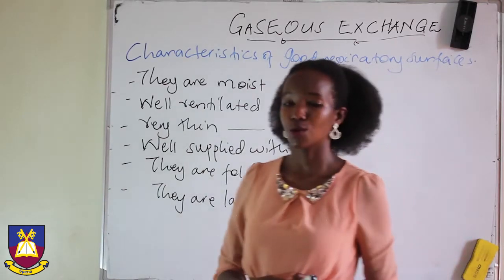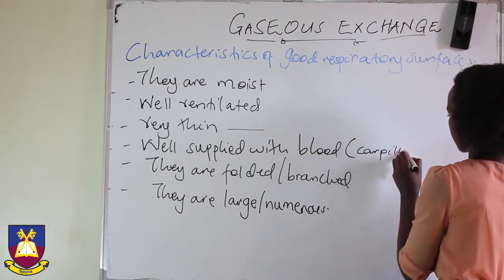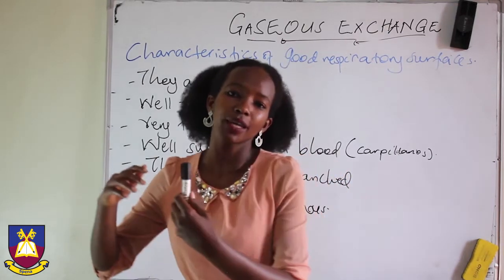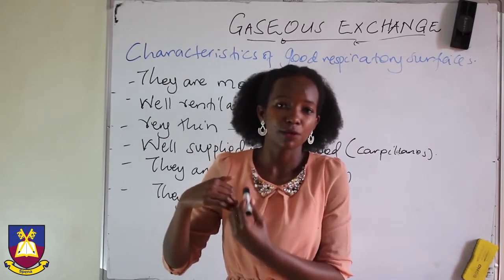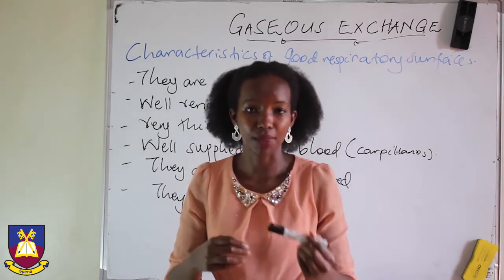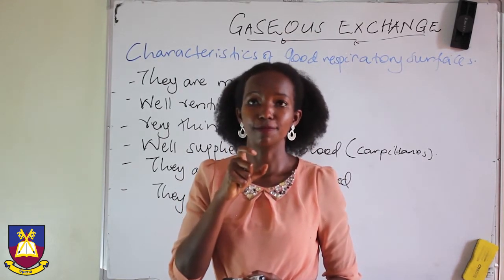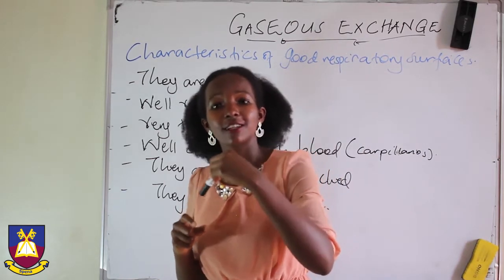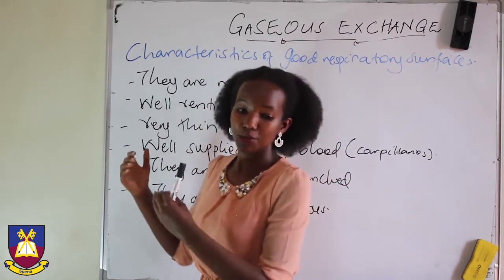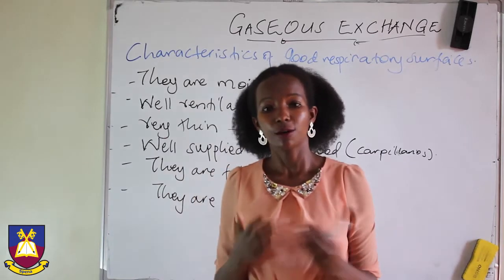They are well supplied with blood, so they have a very rich collection of what we call capillaries. Now, these blood capillaries surround these gas exchange surfaces so as to quickly take away the oxygen to the body. Say in my lungs, there is a rich supply of blood capillaries around my lungs, so that all the oxygen that has been obtained from the air immediately goes to my body for circulation. That's why from transport we saw that there's a particular vein that returns from the lungs and a particular artery that goes to the lungs. So they are very well supplied with blood, so as to take away the oxygen and to bring up the carbon dioxide, which is taken away by the ventilation system, and that keeps the diffusion gradient, that keeps the difference in the concentrations.